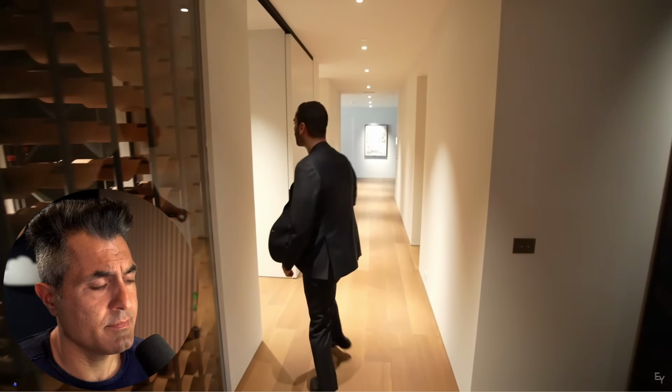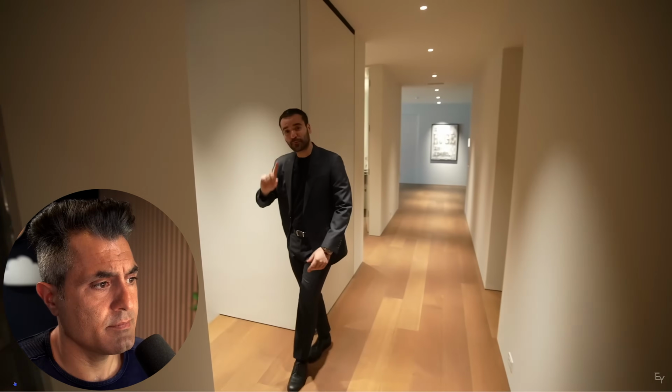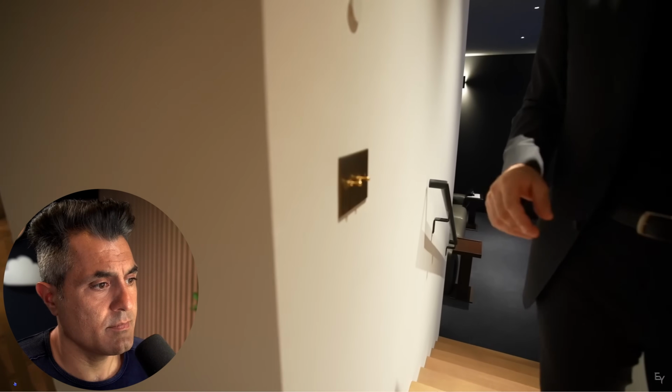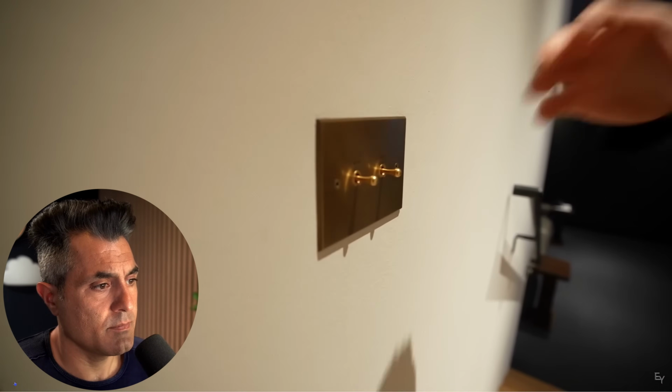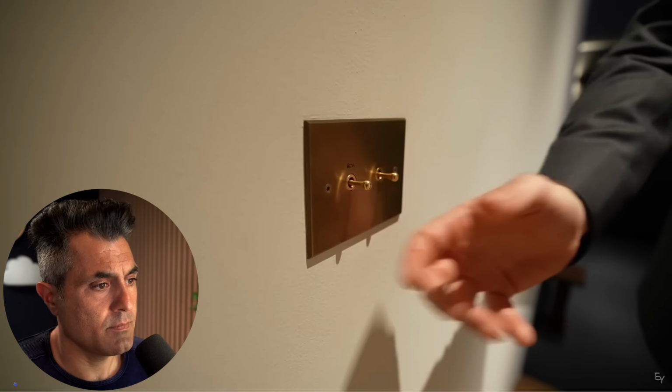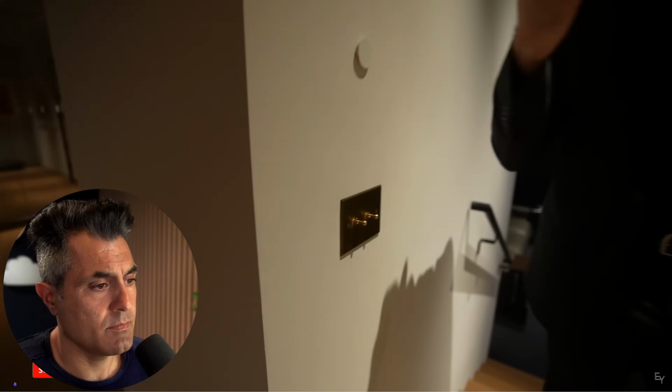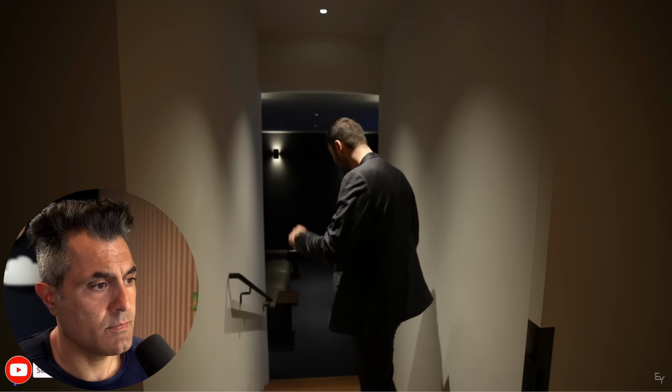Now, around the corner, we have the movie theater, but before we go in there, I want to talk about these switch plates that we have throughout the house. The owner of this property wanted something analog, something that worked a little bit more simply. There you go, we really just turn off the light. Really satisfying. And I love the sound these switches make. So there you go, we covered that.